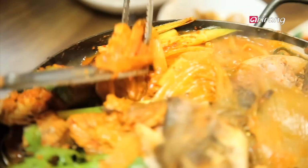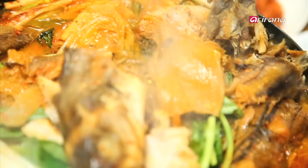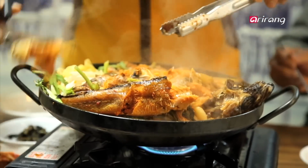Hwangtae pairs well with all foods. Only pollock that has been frozen and thawed repeatedly in Yongdaeri can be called Hwangtae.